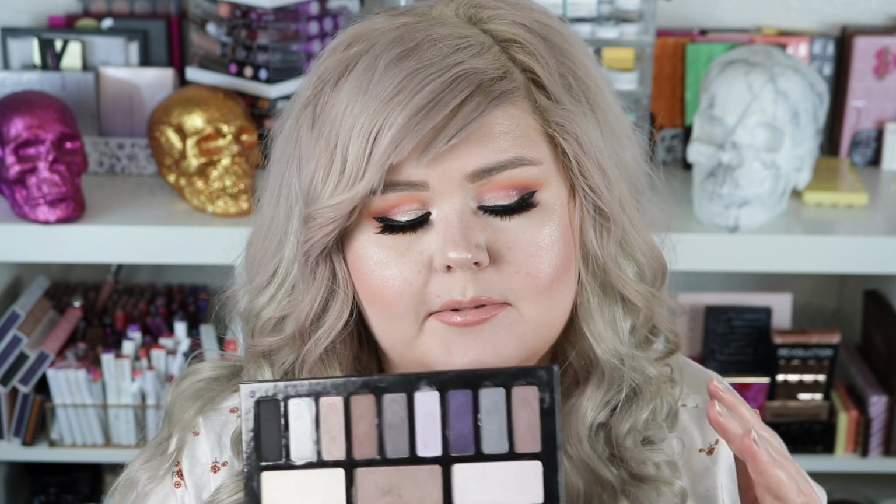I do really like her eyeshadow formulas. I think they're really great, but when it comes down to these two palettes, I'm going to have to keep the Shade and Light eye palette, because let's look at it. So we're going to say bye to the Interstellar palette. Bye, girl. And then this is the Shade and Light eye palette.